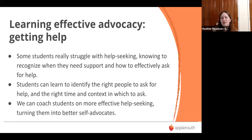So if you have trouble keeping track of your due dates, right? Maybe instead of going to the teacher, you can ask a friend, where do I find the due dates, or do you have them, right? Kind of get yourself a little more settled. Or maybe your EF coach can help, you say, hey, I have this problem. The coach can help you figure out, what's the root of this problem? Why did this happen in the first place? What can I do in the future to help avoid it? So you can coach students to be more effective help seeking and turning themselves into better self-advocates.